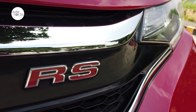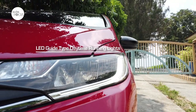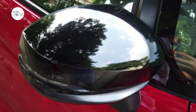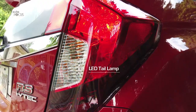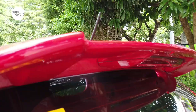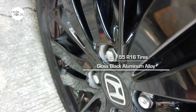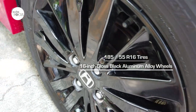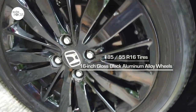Aside from the RS treatment, the Jazz RS boasts LED headlights and guide-type daytime running lights, fog lamps, turn signal lights on the black power folding side mirrors, LED tail lamps, and high mount stoplight, chrome trunk garnish, a rear micro type antenna, a side sill garnish, and body color door handles. Also differentiating the RS Navi from other Jazz variants are the 16-inch gloss black aluminum alloy wheels wrapped by 185/55 R16 tires.